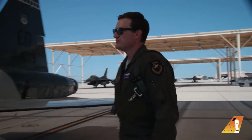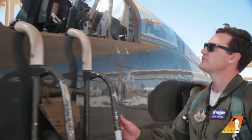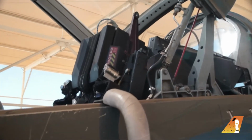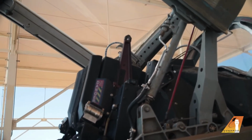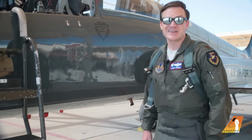All right, continuing moving around here, we're back up to the front. We'll get hopped in, get ready to go here, but one last thing I want to point out to you before we hop in. You can see it's marked with danger here. This is our ejection seat. So the ejection seat in the T-38 is a great insurance device for us. It's a great safety feature. It allows us to get out if we get into a situation that we can't recover the aircraft from. It's basically a rocket, so you're sitting on a rocket in your seat.